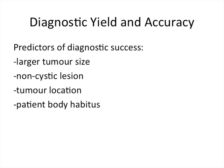Another predictor of success is tumor location. In general, biopsies of anterior, upper pole, medial, perihilar, and endophytic tumors are the most difficult. Patient body habitus is also a potential influence on diagnostic yield, with larger patients posing greater difficulty. As mentioned earlier, there seems to be no significant differences in yield between biopsies performed with ultrasound or CT, although CT is generally preferred for more challenging cases.